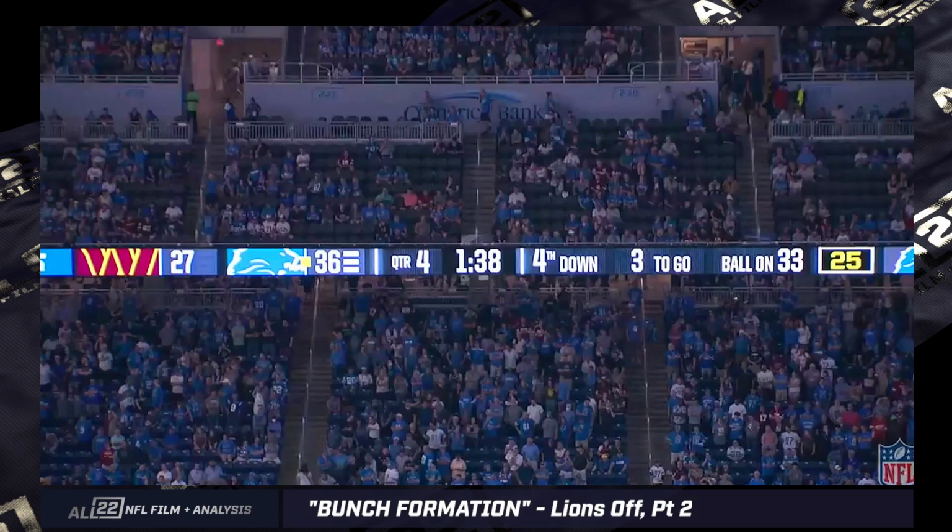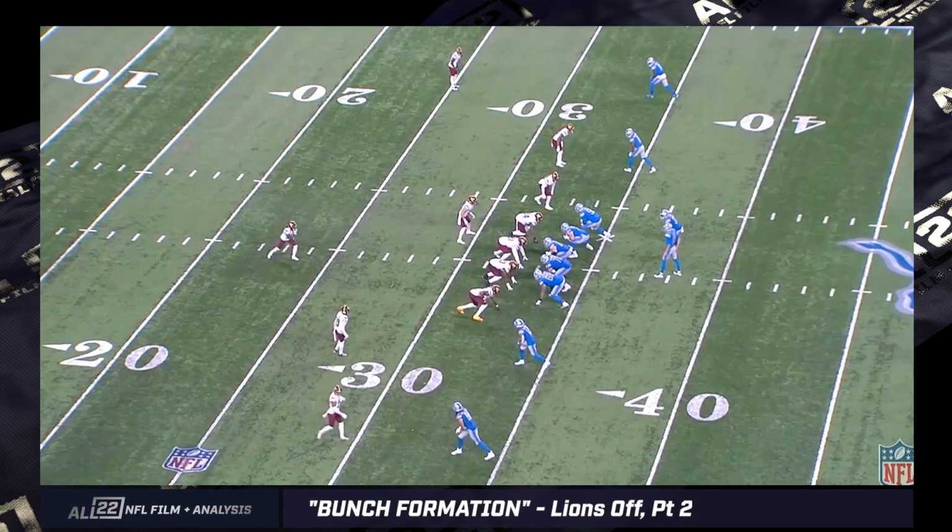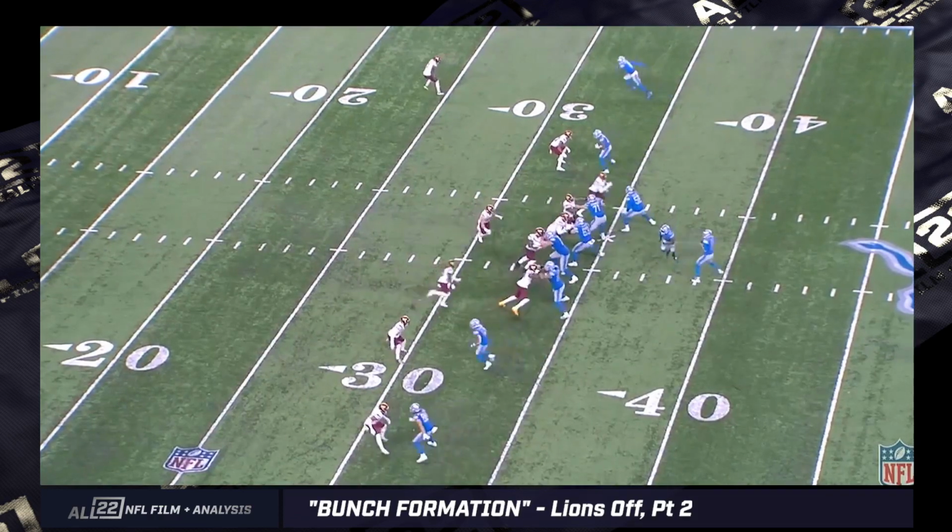Point being, it was a huge call, a huge play, and the fact that the offensive staff held that jet sweep concept out of bunch under center, held it in their pocket for 16 minutes of gameplay, even though they just had a huge gain, I think just says a lot about who they've got on staff there in Detroit, how they call plays, what they do.